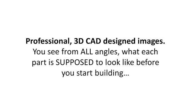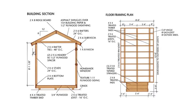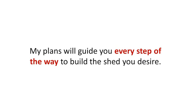Professional 3D CAD-designed images. You see from all angles what each part is supposed to look like before you start building. Lego-style assembly instructions, so the shed ends up just clicking together at the end. Every part will fit perfectly, and much more. Here's the bottom line. My shed plans are the most complete, easy to use, and clear plans you will find anywhere. The best part is, it doesn't matter if you're not a professional or you were born with two left hands. My plans will guide you every step of the way to build the shed you desire.